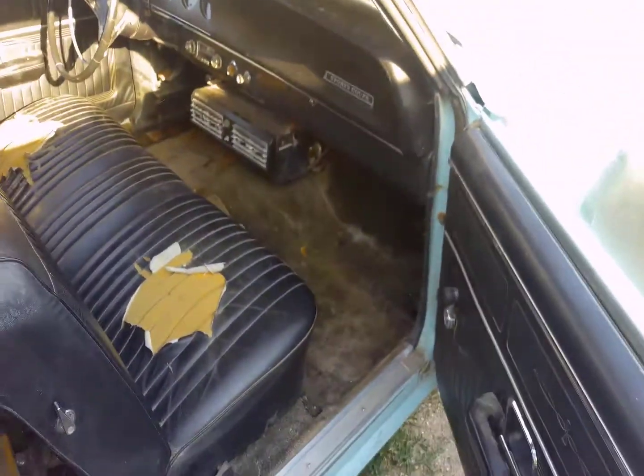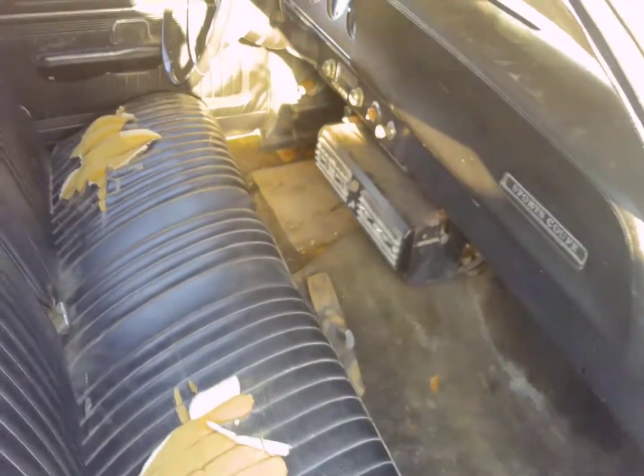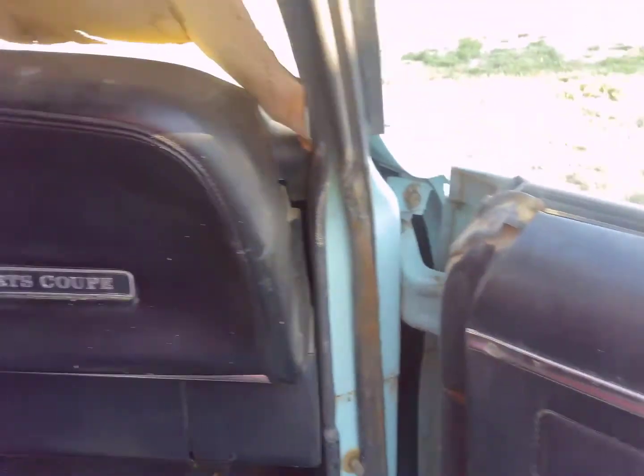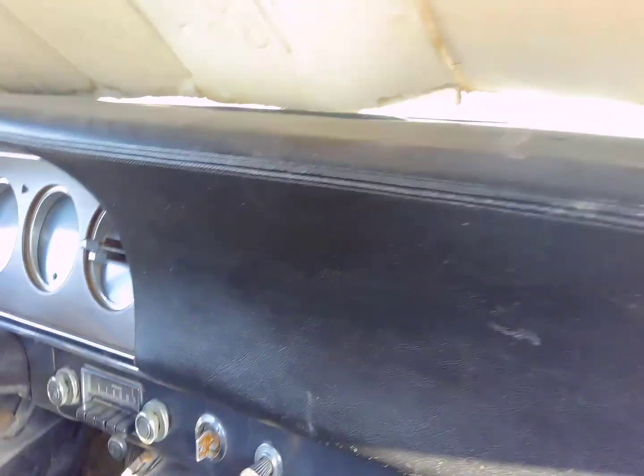Again, apologies for the camera work. Now, this is the passenger side, obviously. I'm going to painfully get in. Oh. I can fit on the passenger side, no problem. But the driver's side, yeah.